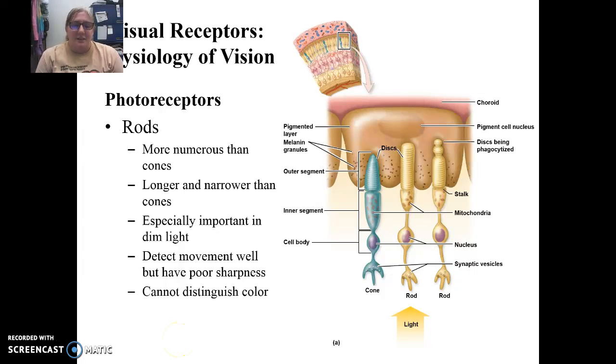Now we're going to get into the photoreceptors that actually allow us to see light vision. They take in and interpret the light rays as a vision. There are two types of photoreceptors that take in light information: rods, which are the more common of the two photoreceptors, and then cones, these colorful ones.